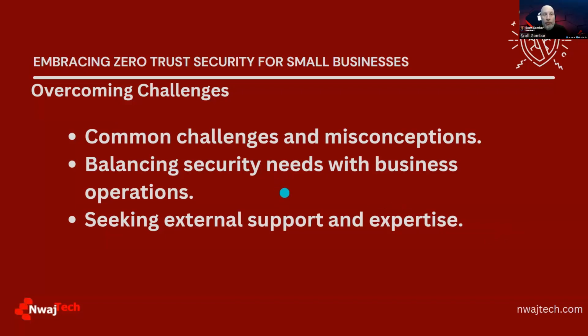So the low-hanging fruit would probably be multi-factor authentication on your email. And also, you could seek external support and expertise. And if you're not sure who to go to, there's my website right there at the bottom of the screen.